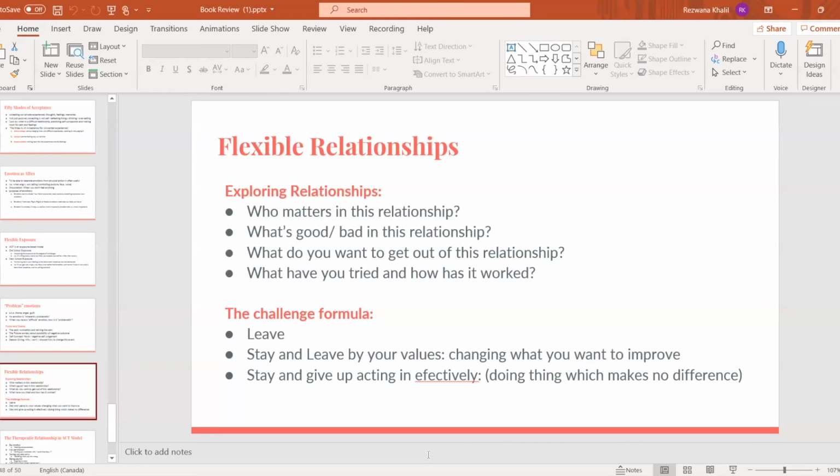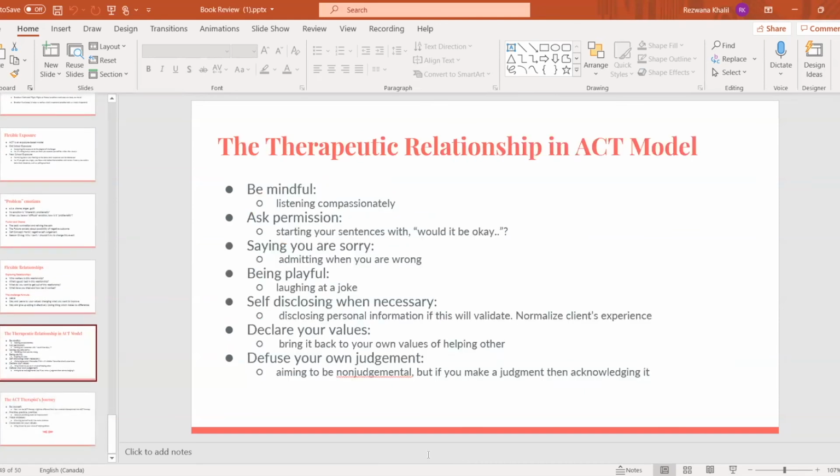The ACT model introduces a challenge formula, which is you can either leave, which is when you just leave, or you stay and leave by your values. Like you stay in that relationship, but you bring that back to your values, that you're staying and you're changing what you want to improve. So the things that are not going well, we take actions to stop those things, and we improve that relationship. Or we can stay and give up acting ineffectively. So the things that make no difference, or the things that are making things worse, we stop that. So if we're yelling and screaming, we stop that.